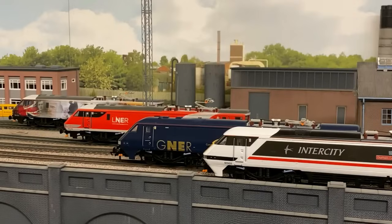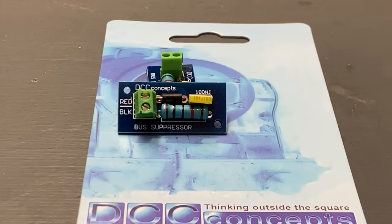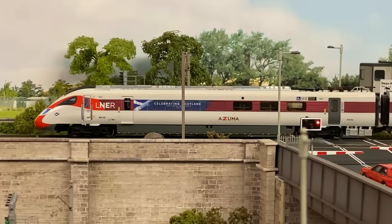I do my very best to bankrupt myself in a single calendar month with 4 new Hornby Class 91s joining the fleet. I'll also be covering a special offer in association with West Hill Wagon Works to get an exclusive Dean Park discount off these 3D printed peak cabs. I'll go over the benefits and the installation of these DCC Concepts Power Bus spike suppressors. I'll also give a brief overview of another long awaited item, which is this Class 800 LNER Celebrating Scotland Azuma.